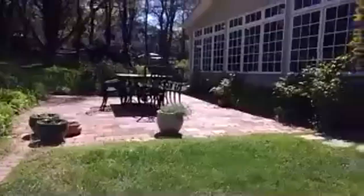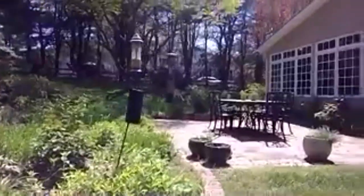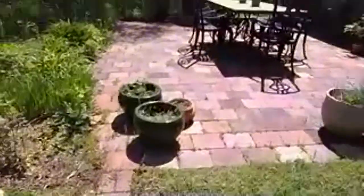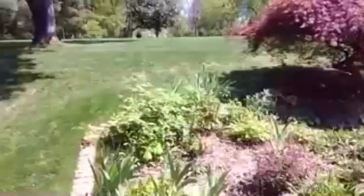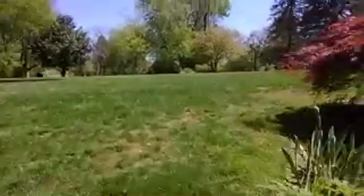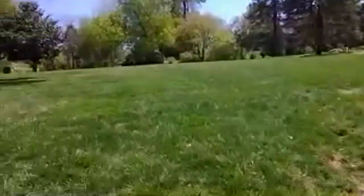There's the patio. What material is the patio made out of? Just a brick. Brick. Okay. Got it. I just wasn't sure if it was brick or pavers. Yeah. And we have pictures of the garden in full bloom last summer online so that people can see what it looks like when the plantings have filled in.